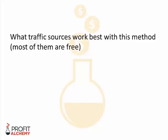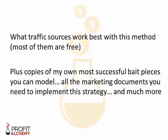And I'll then show you what traffic sources work best with this method, and most of them, literally 90% of them, are free. Plus, you're going to get copies of my own successful bait pieces that you can model, and all the marketing documents you need to implement this strategy, and much more.